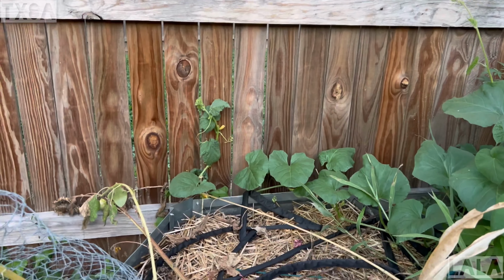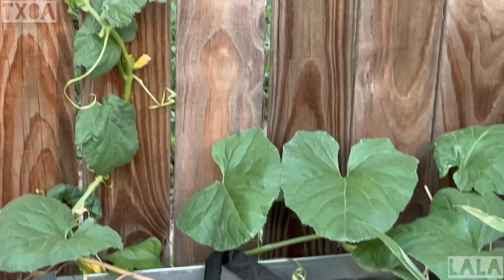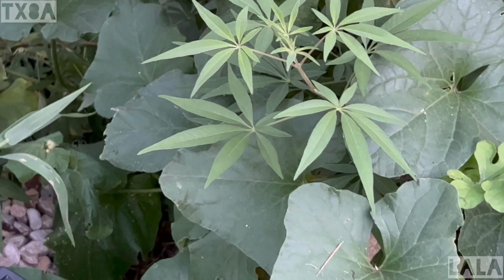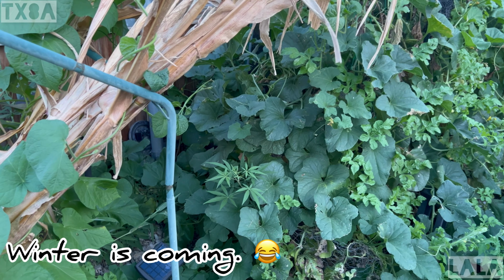Oh, maybe that, okay. Over there looks like a yellow flower. But I don't know if that's a cucumber or a cantaloupe. I don't know. We shall see. It's the mystery fruit. The mystery vine over here. Stay tuned, y'all. Oh, this is definitely a weed, with the little spiky leaves. I'm gonna have to get that out. I may have to wait and let the cold get it.